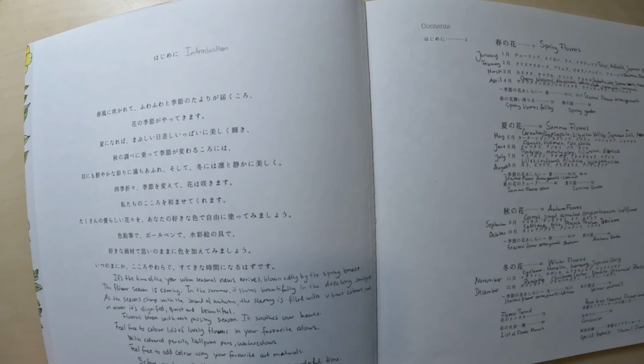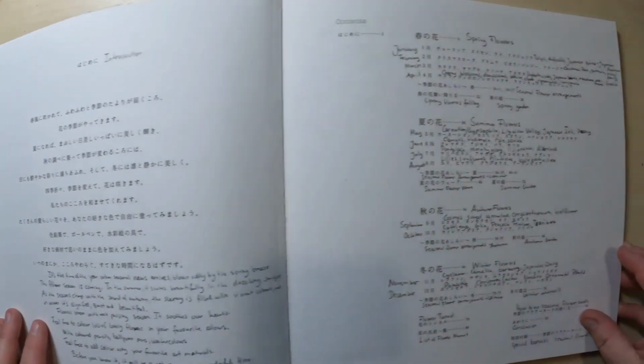As the season changes with the sound of autumn, the scenery is filled with vibrant colors, and in winter, it's dignified, quiet, and beautiful. Flowers bloom with each passing season. It soothes our hearts. Feel free to color lots of lovely flowers in your favorite colors, with colored pencils, ballpoint pens, watercolors. Feel free to add your color using your favorite art materials. Before you know it, it will be a relaxing and wonderful time. So that was the introduction page.